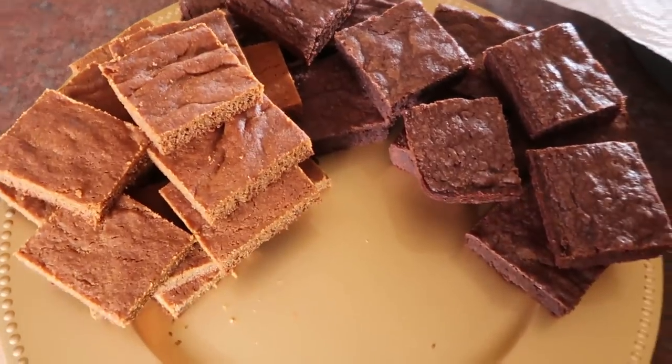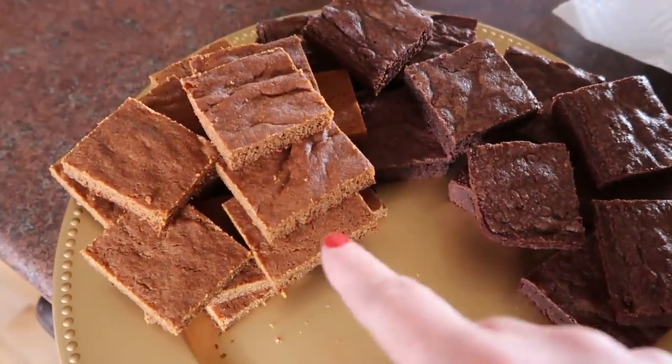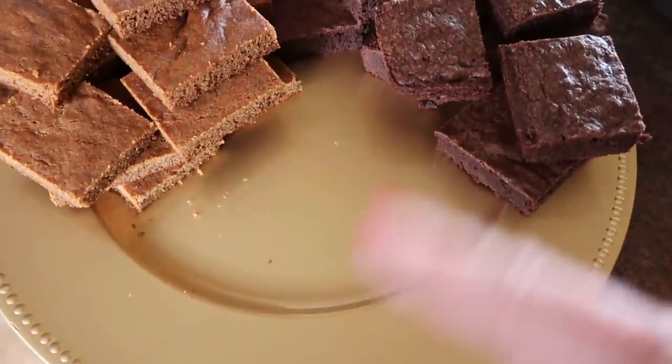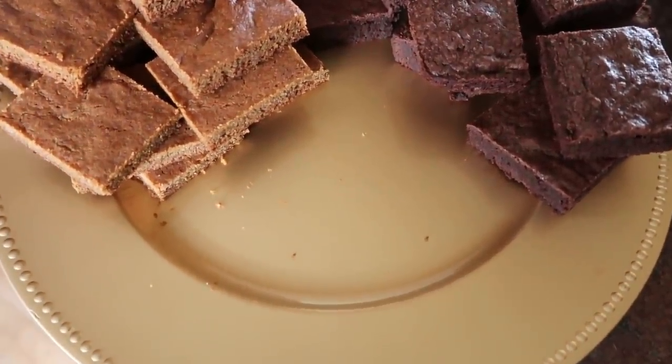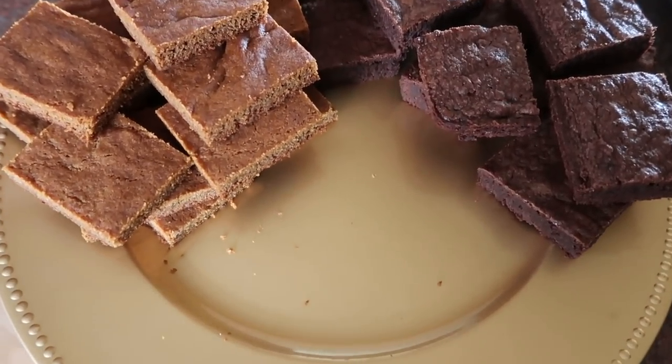I changed my mind on the bars. I think I told you earlier I was going to make the zucchini bars with cream cheese frosting, but I don't think it's a good idea to take something with frosting tonight. Let me show you my tray here. I have the brownies and the ginger bars, and if I put something with frosting, it's just going to make a mess. So I thought I'd make a third type of bar that does not have any frosting.